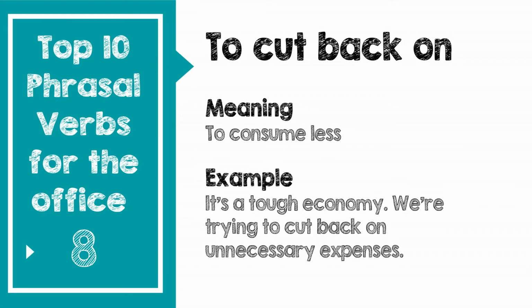And for number 8, we've got to cut back on. What does it mean? It means to consume less. The example I've written is, it's a tough economy. We're trying to cut back on unnecessary expenses. So what does this mean? It means we're trying to use less of something. The unnecessary expenses, they're trying to not have that. They're trying to cut them out to spend less in their company.